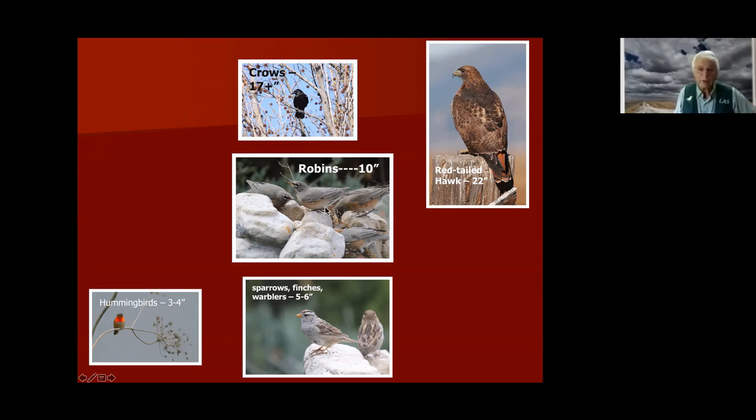For example, if your bird is bigger than a robin, is it as big as a crow, which is a little bit bigger than 17 inches? Or is it even as big as something like a red-tailed hawk, 22 inches? That would eliminate birds of this size. Or if it's smaller than a robin, is it down in that category of birds that we call sparrows, finches, warblers, and so on? Those are about 5 to 6 inches, maybe 7 inches at the most. Or is it as small as a hummingbird? Some of our smallest birds in the country, 3 to 4 inches. Or is it something like a goldfinch that's between 4 and 5 inches in size? So try to get a number of these birds in your mind as size references. It will help you tremendously.